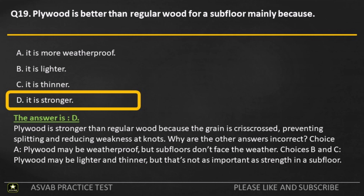Why are the other answers incorrect? Choice A, plywood may be weatherproof, but subfloors don't face the weather. Choices B and C, plywood may be lighter and thinner, but that's not as important as strength in a subfloor.